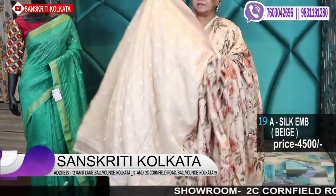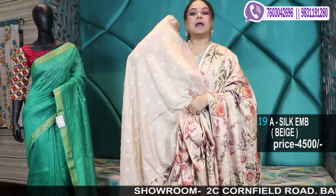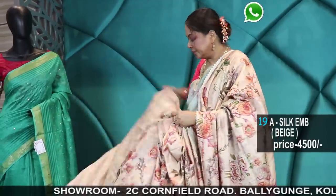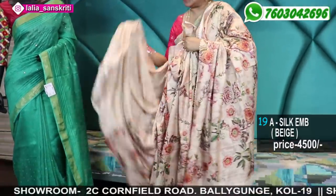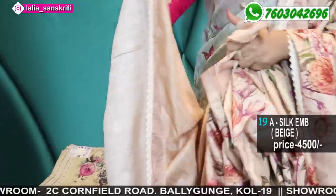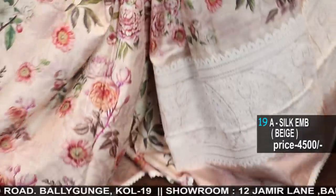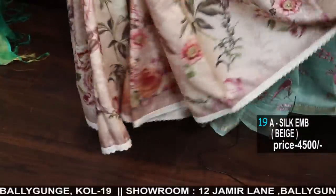This is the blouse piece again with thread work. The blouse piece is with embroidery. The pallu is in embroidery. And okay, the blouse piece has a nice border also. This is the blouse piece. So within 4,500, see the look of the product.